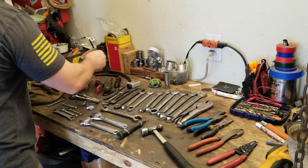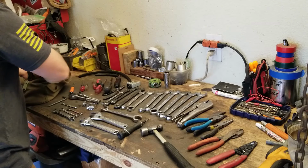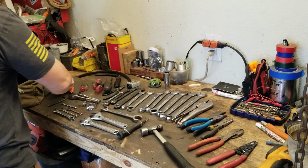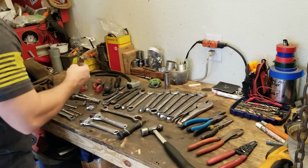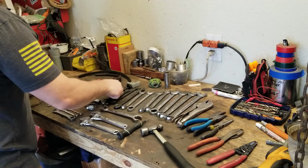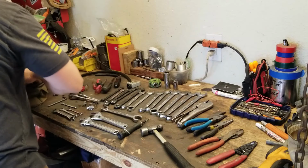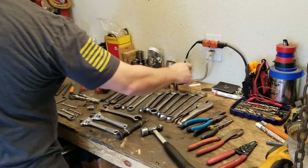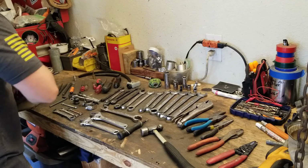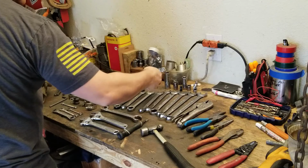Bunch of little screwdrivers, because you never know. Pick. Some punches and a little chisel. 3/8 drive. And a crap load of sockets. Couple hold downs. More socket related stuff.